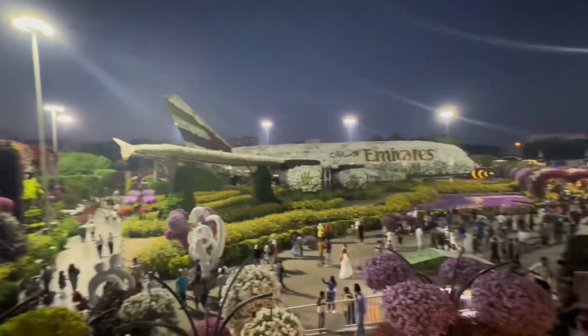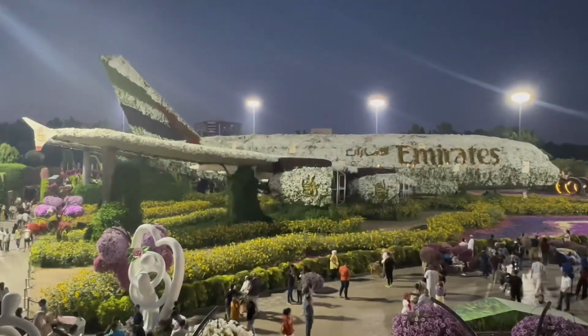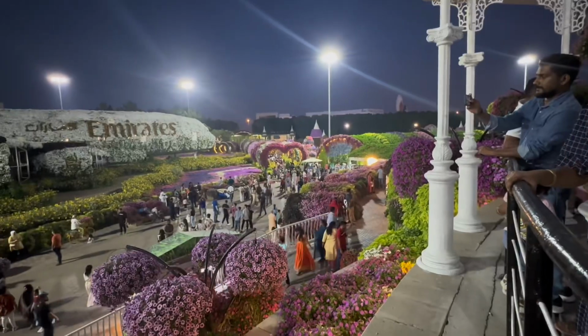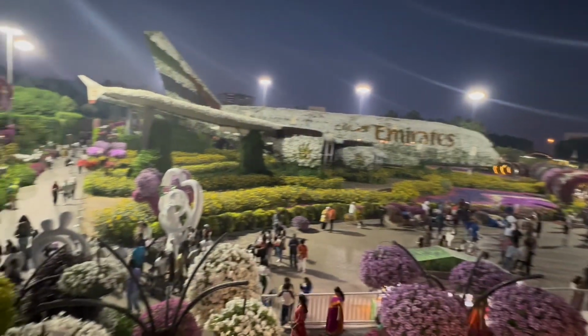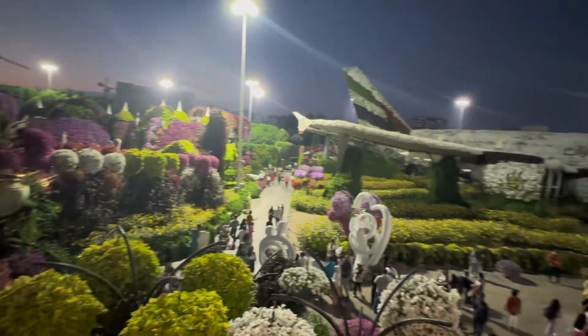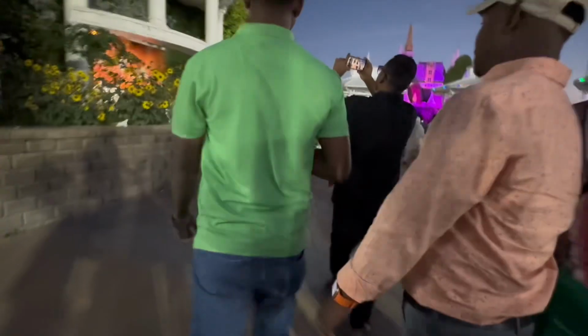A life-size version of the Emirates A380. Set in the heart of the world's largest flower garden, our A380 is covered in more than 500,000 fresh flowers and living plants, built 4 years ago. It's the biggest structure ever built at the garden and even holds a Guinness World Record. No wonder that.